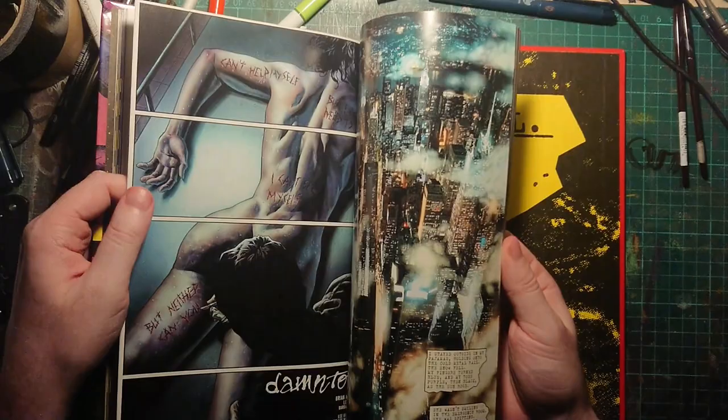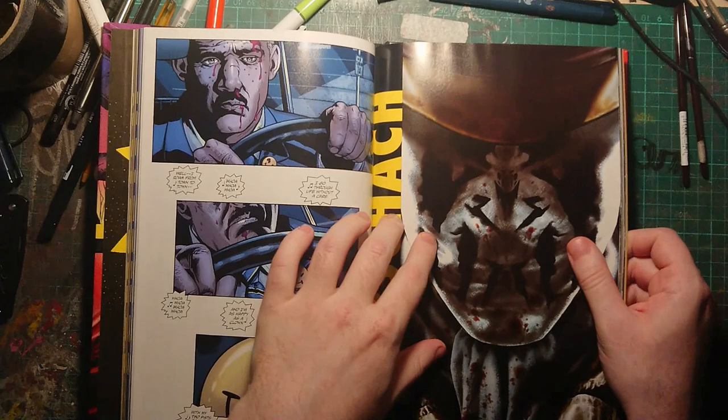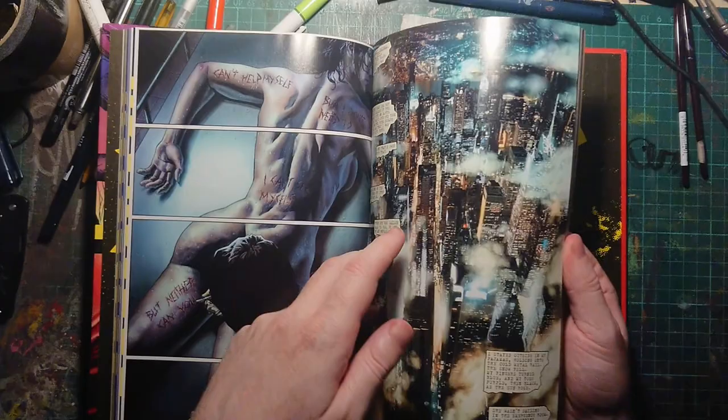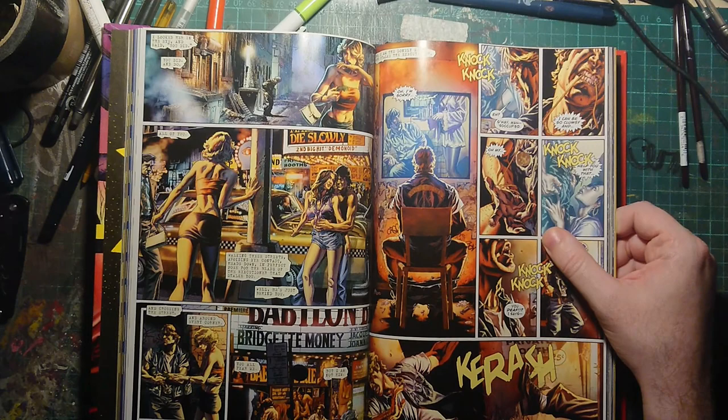And it's Rorschach's tale in this book, written by Brian Azzarello, who wrote The Joker, and drawn by Lee Bermejo, who drew The Joker, and coloured by the same colourist who did Noel that we just saw. So again, the colours are really rich and nice. They're pretty typical comic book digital colour, but they're really, really rich, I guess.